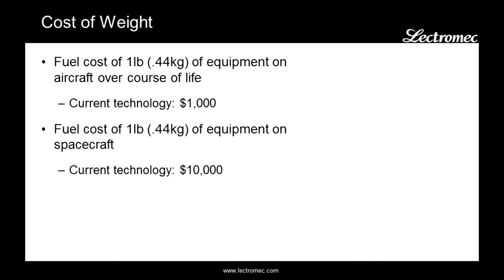So I talked about the economics of weight. Weight is critical. For every pound, or 0.44 kilograms, of equipment that's on an aircraft, that costs an additional $1,000, at least based on the current technology, over the life of that aircraft. Like I said, the aircraft typically has 25 to 30 years of service life. So if you can save some weight on an aircraft, the operators can see the economic benefit of that.